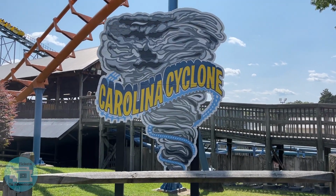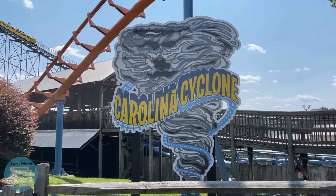All right, up next will be Carolina Cyclone, an Arrow Custom Looper.